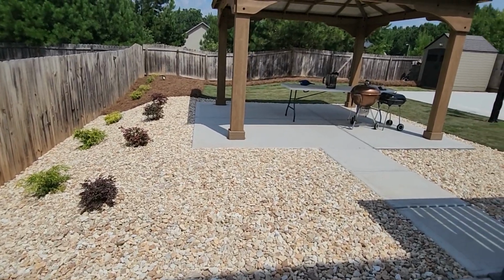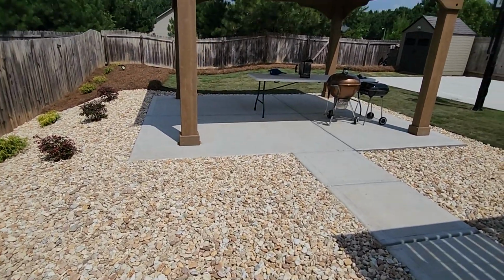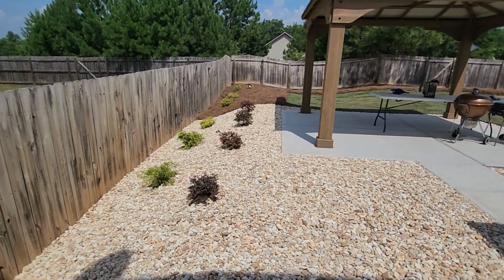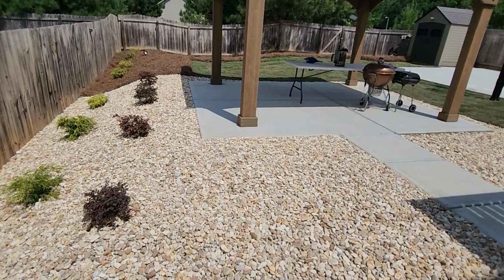Now, this was all brought to you exclusively by the professionals right here at Brooks Landscaping, where we turn outdoor landscape dreams into reality and we give our customers more quality than they could have ever imagined. And that's what we did on this landscape.